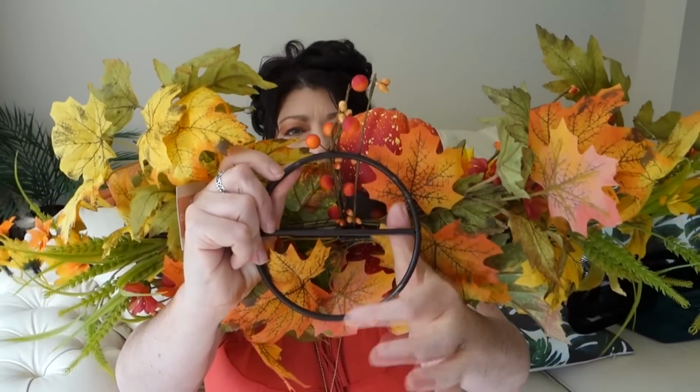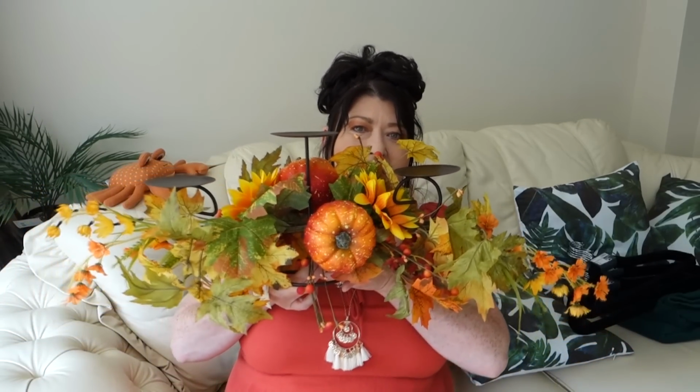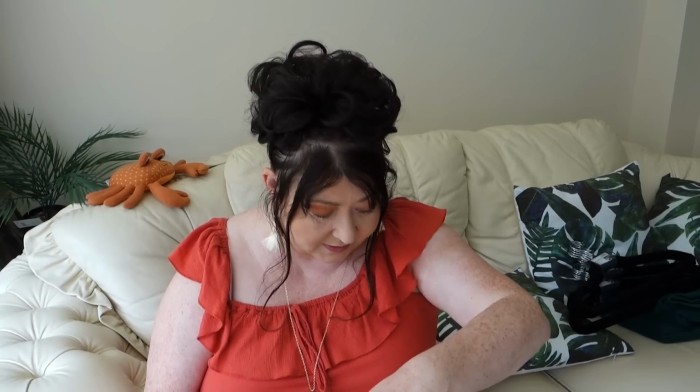You know what? It's just stunning. Absolutely stunning. And if you've got a fireplace that's wide enough to fit that, you could put it on your fireplace as the centerpiece. Unfortunately, it won't fit on mine, but that's another idea to use it. But $22.99, guys, it's stunning. And they did have quite a few in as well.